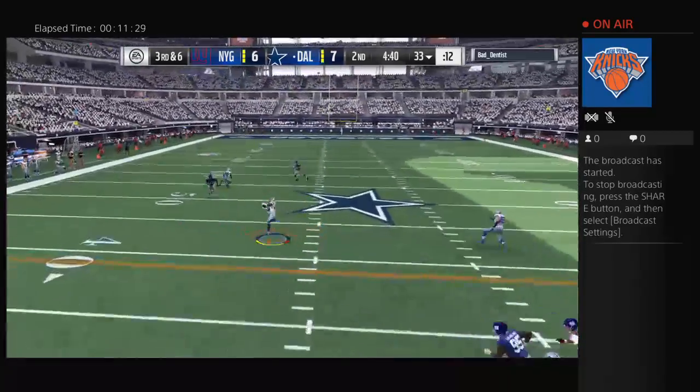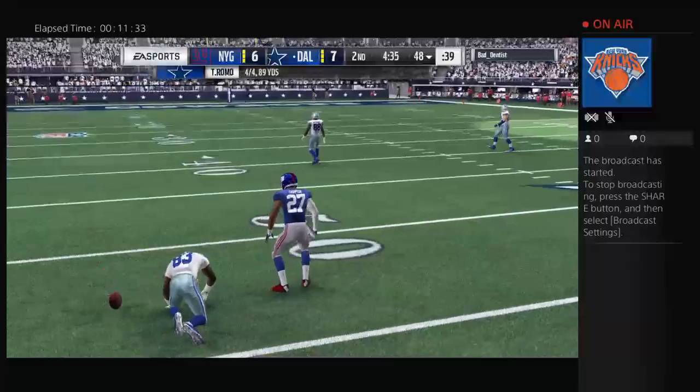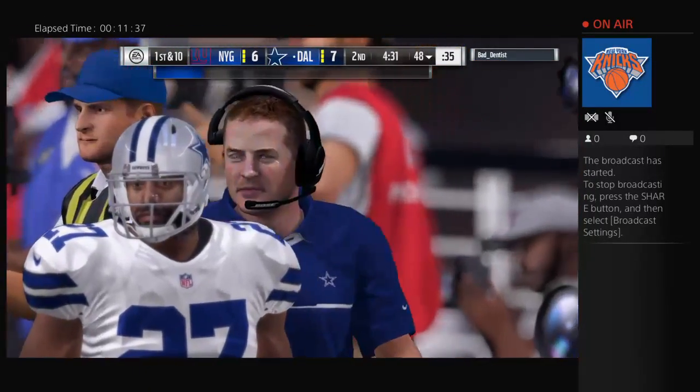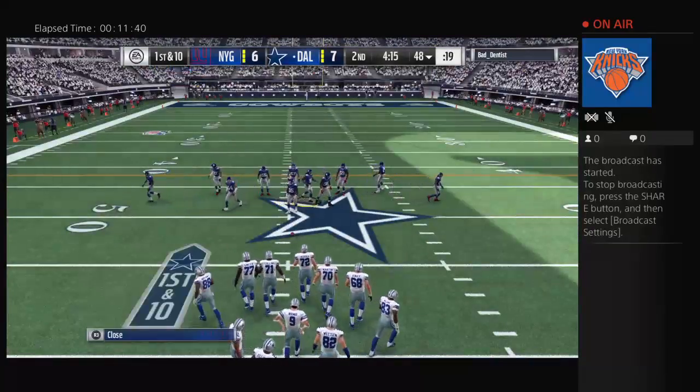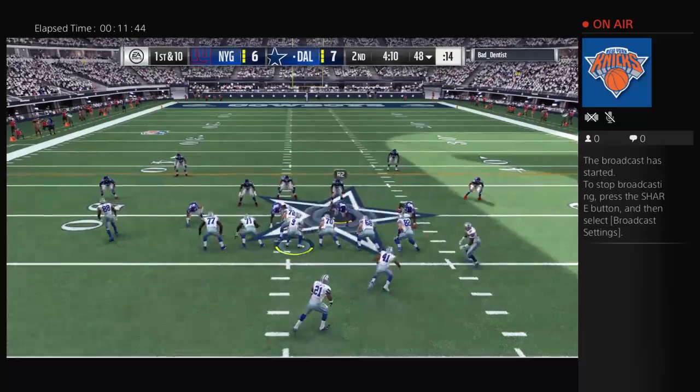To throw is Romo. He's got a man. It's Williams. And he's got a first down as he's up to the 48. It's a pickup of 15 and a fresh set of downs. So the offense has it 1st and 10. They come up in an offset eye.